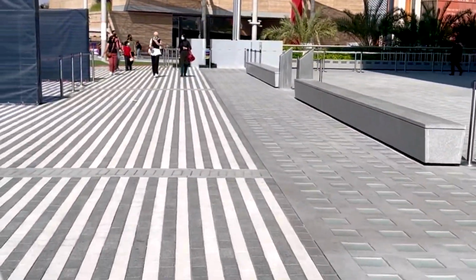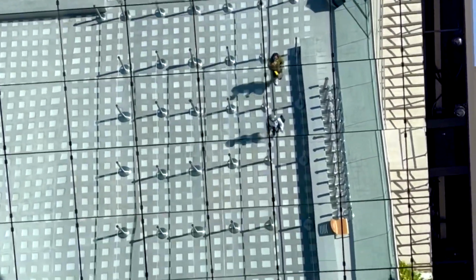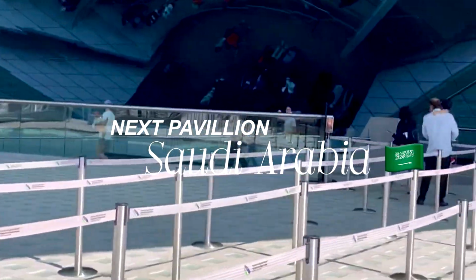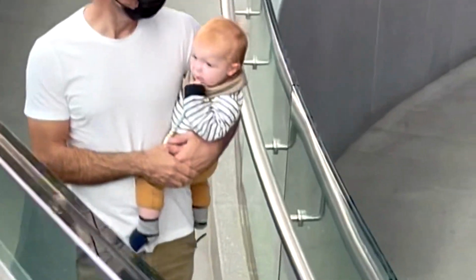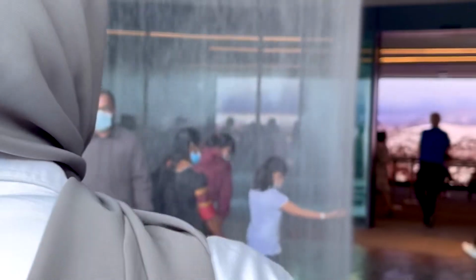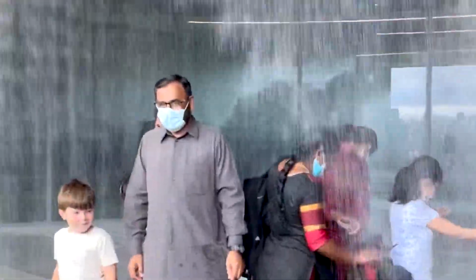Now this was one of those exhibitions that I was super excited to take you guys on because oh my god, this place was so interactive, so engaging, and it was Saudi Arabia. Right when you walk into this pavilion, there was this spiral staircase that everyone had to take. The intricate design of this building is mind-blowing, and I couldn't help but think how much money was invested into building this place up.